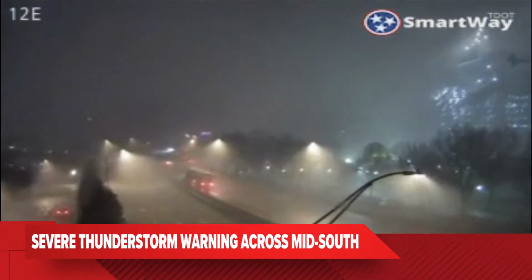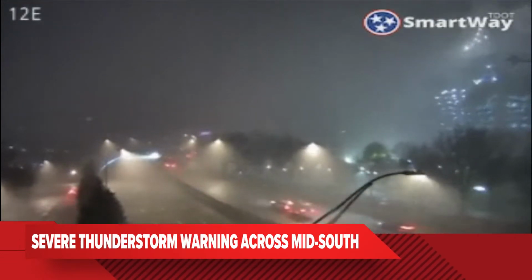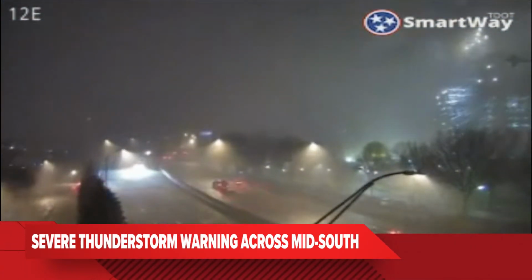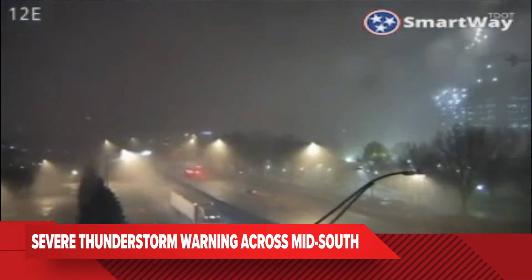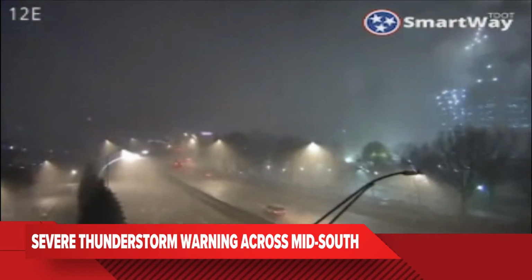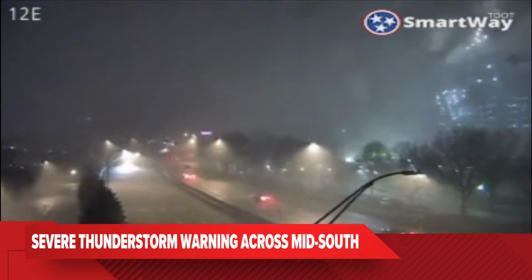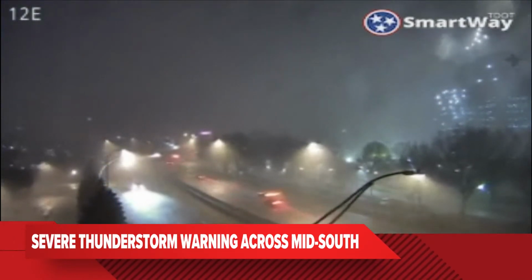You can see we've got some semis there with their hazard lights on, some very slow traffic as these heavy rain bands are starting to push in. Again, right there on I-40 around Danny Thomas. We're starting to see that heavy rainfall on the north side of the I-240, I-40 connection there, just north of the Hollywood area on the north side of Memphis. As we take it back to radar, we'll get a sense of where this is right now.